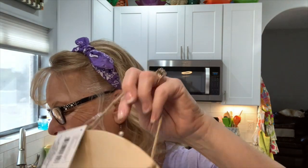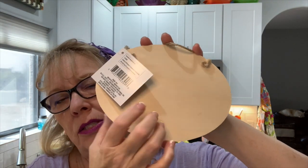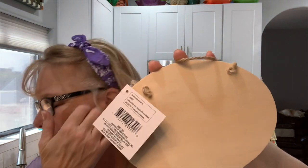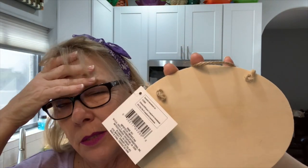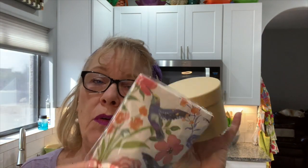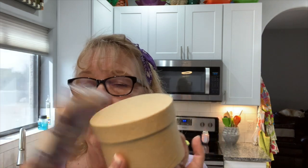Just a little plaque. These things are great because they can also be used as the base for something. I bought this for something specific. Don't ask me right now what it was for, but I did. And the round box, because let's go back to decoupaging just for a second, how beautiful would this box be decoupaged with a beautiful pattern like this? And it becomes a very cute little spring decorative piece.